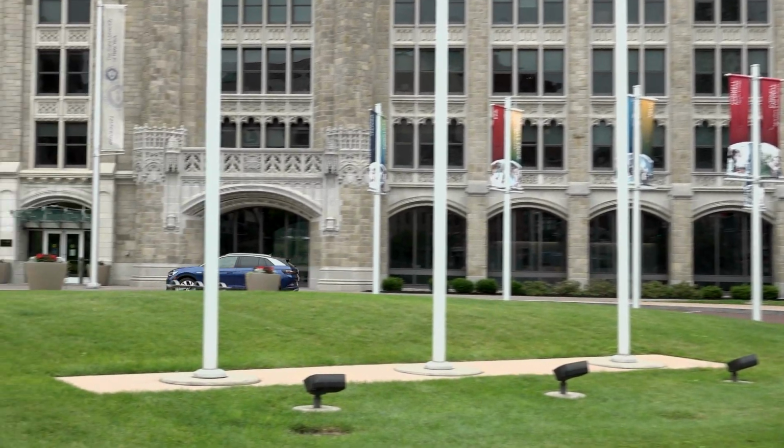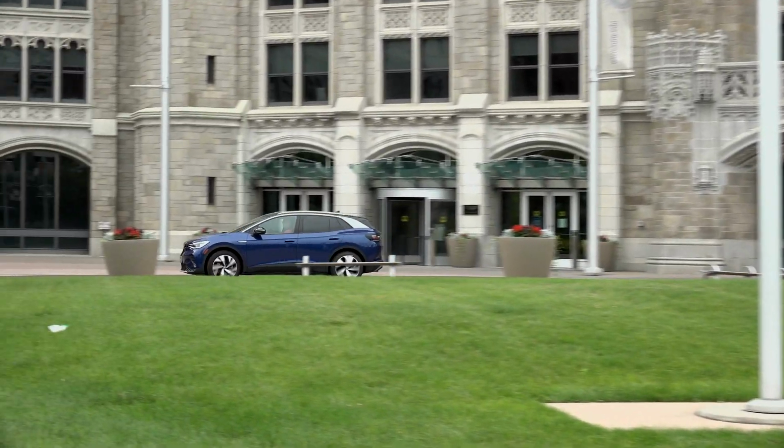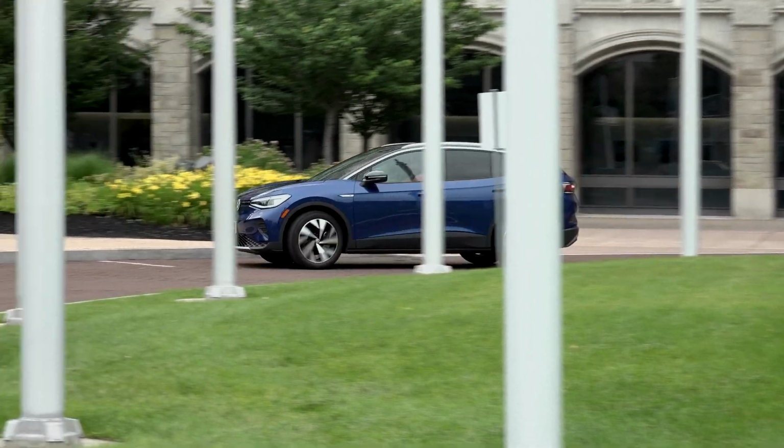The ID.4 is an impressive effort by VW and has proven to be worth the wait.